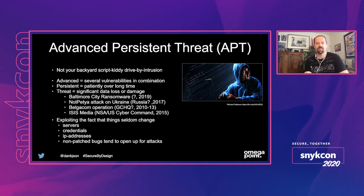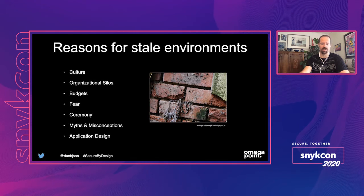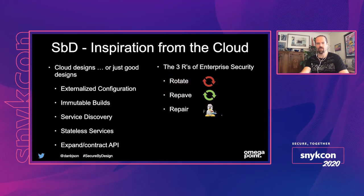The interesting thing is that these attacks often exploit that things seldom change, that we've got stale servers, credentials, IP addresses, etc. And there are a lot of reasons for stale environments. One, we can affect the application design. So looking at a few design patterns from cloud design, you realize that they also have security benefits. External configuration, immutable builds, stateless services, etc., enable us to rotate, repave, and repair.